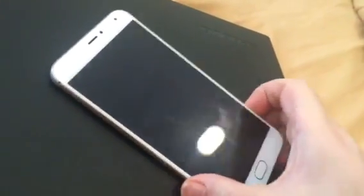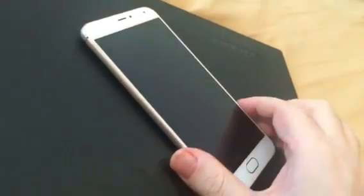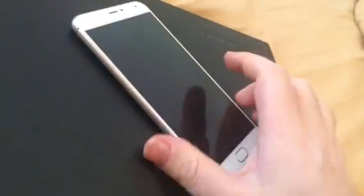Meizu is a smartphone manufacturer that is emerging in the industry, and you may not know about them in the United States because they've mostly shipped their phones to China, the Oceania region, Australia, and also different parts of Europe. But they're emerging and they're shipping more and more phones. They're known for making really high quality hardware for rather inexpensive prices.